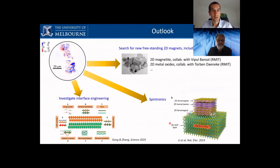Now, what's next? So we are working in a few directions of applying the technique. One is interface engineering, for that very reason that we have an absolute measurement. So it's an ideal way of looking at the effect of stacking with different materials and resulting in hybridization effects, charge transfer effects, strain effects, and those kinds of things.